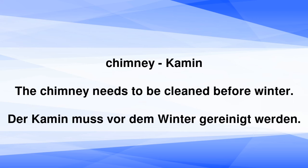Kamin. Chimney. Der Kamin muss vor dem Winter gereinigt werden. The chimney needs to be cleaned before winter.